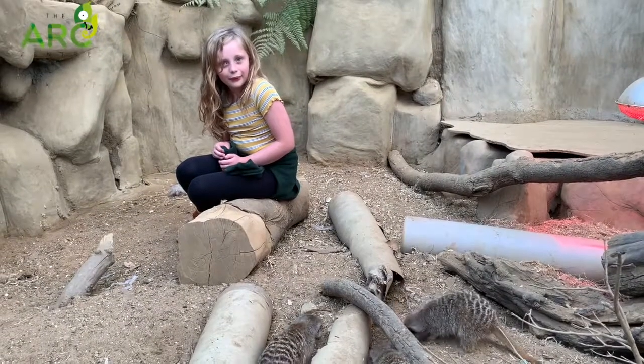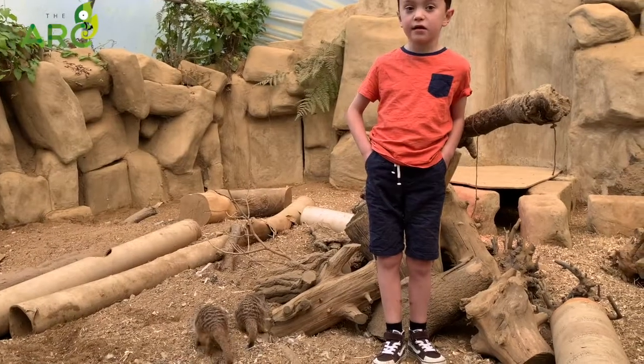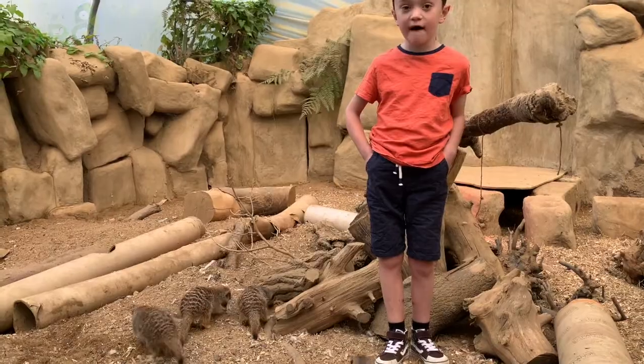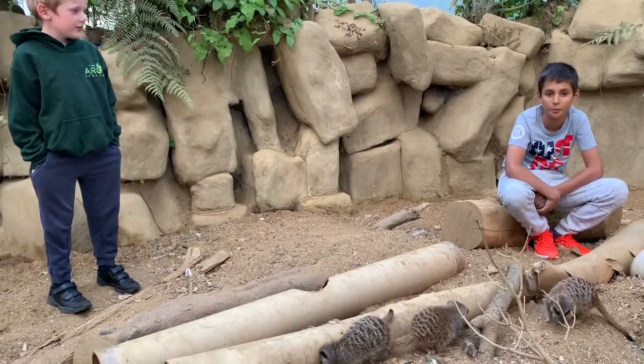Mammals are furry animals. Can you name a furry animal? Oh, meerkats are mammals, can you see their fur? They also have labels that drink their mother's milk when they are young to grow big and strong.